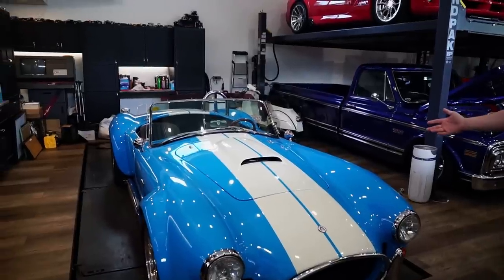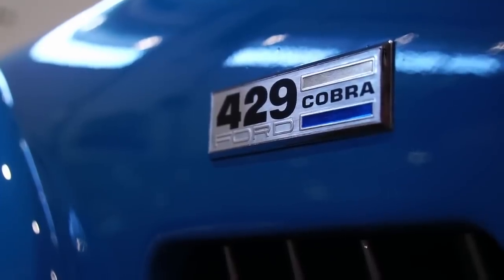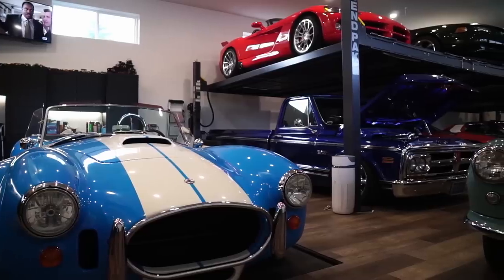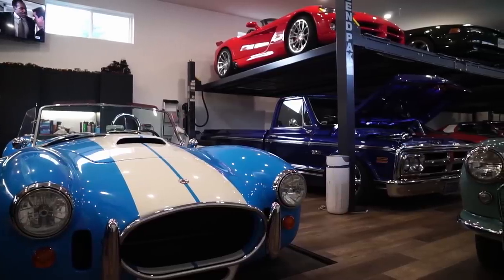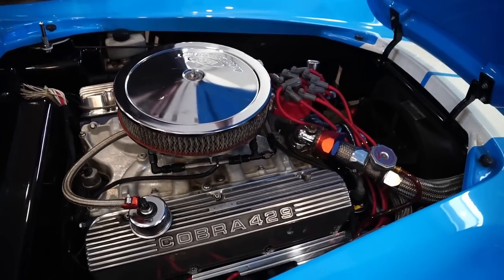This is a Cobra kit car. So it's got a big original Cobra 429 engine in it. And then they build these kit cars, which are just fiberglass around, you know, an original engine. So this is a real Cobra 429 engine.